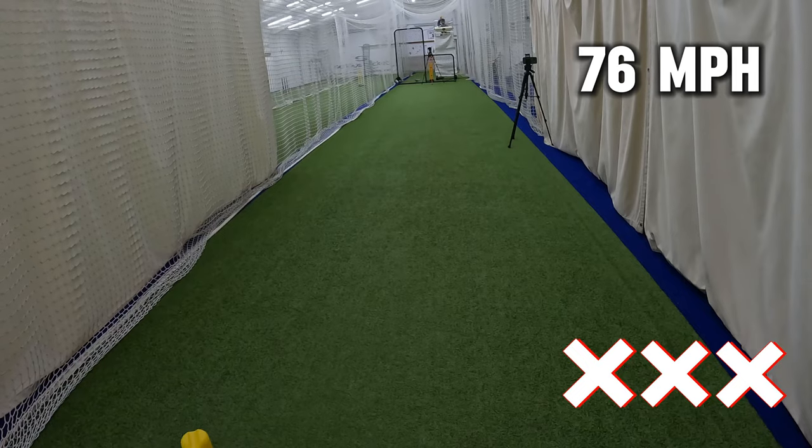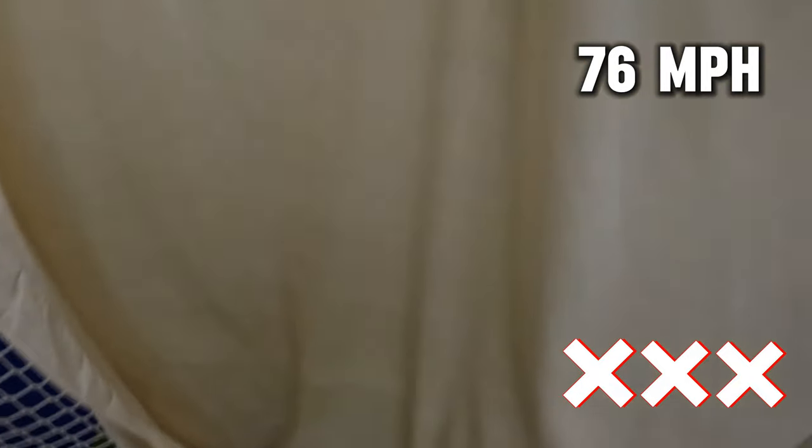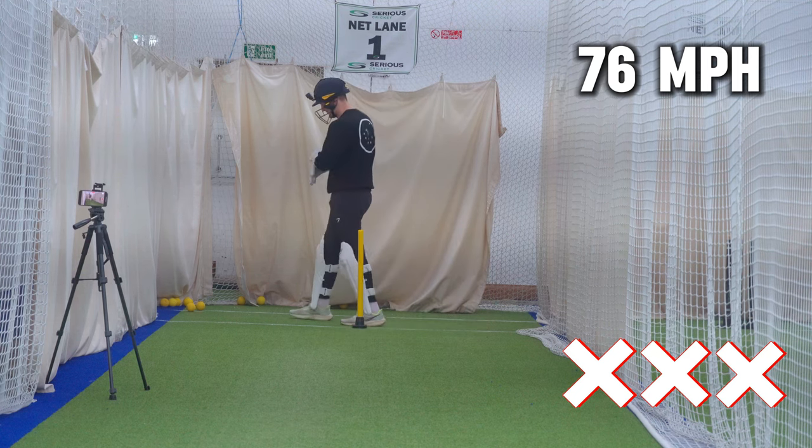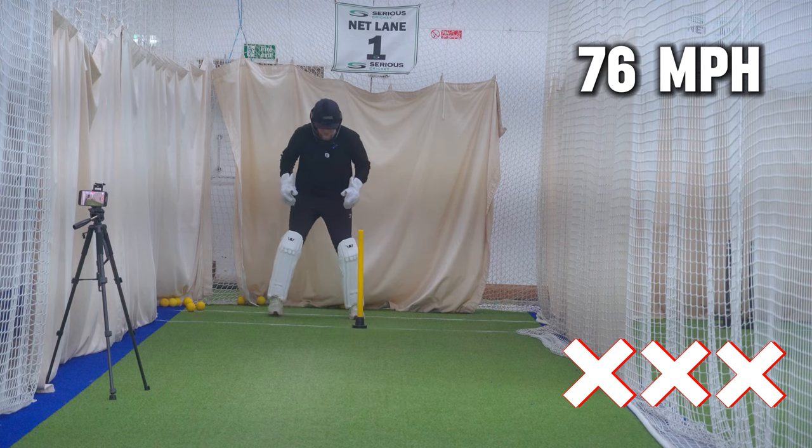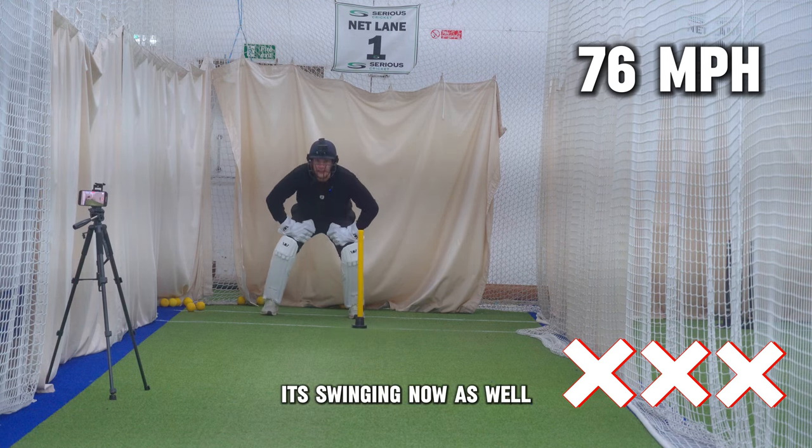Oh, swinging away. Swinging away. 76. Damn it. He's victorious. Give us one more life. Go on. Try again. You got an extra one. This could be curtains, but... It's swinging now as well because it's so quick.